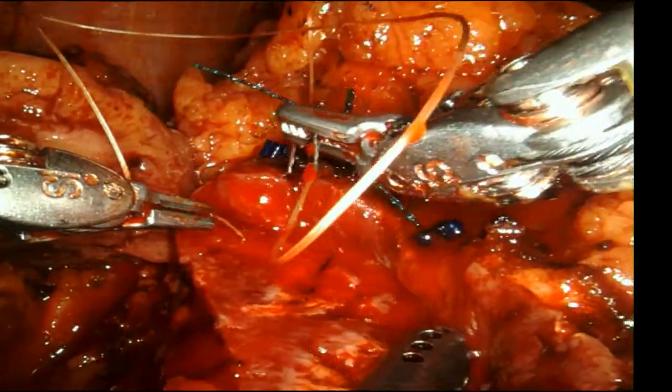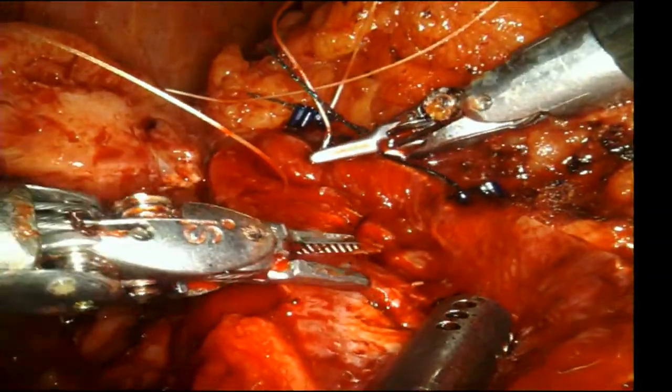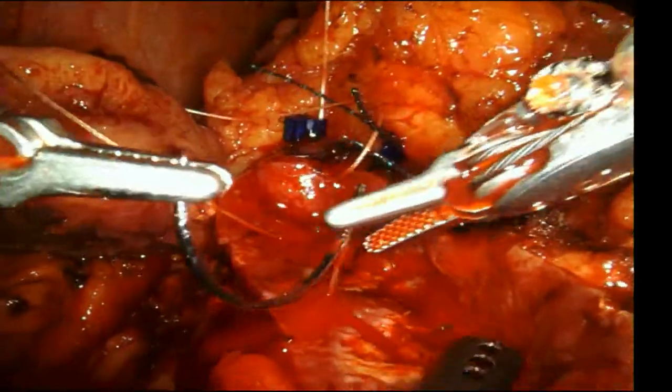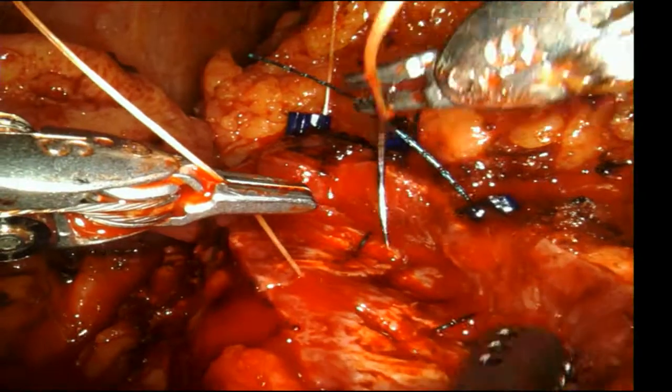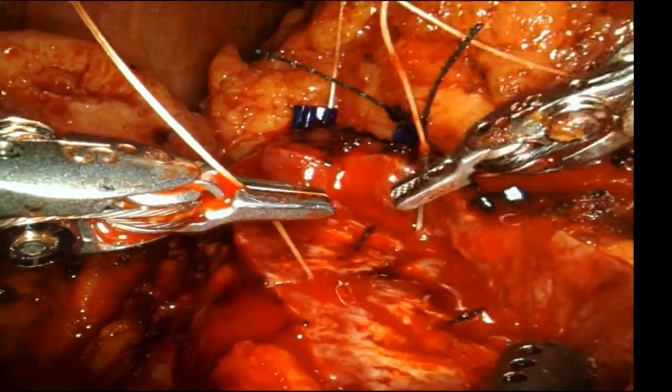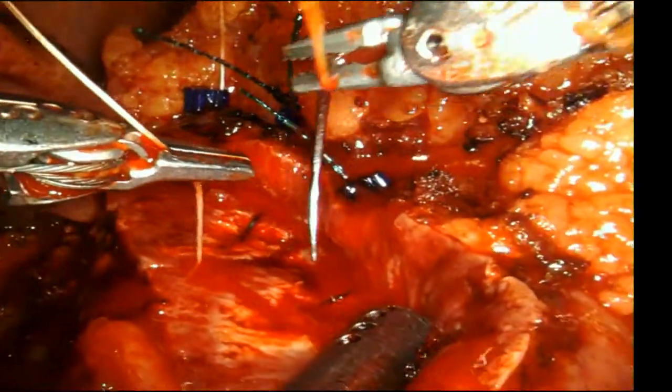So this is more bloody than usual. Usually that deep layer gets all the bleeders, but his kidney's a little bit soft here. You see how some of these stitches are pulling through. So that's my suspicion, that he's probably bleeding a little bit because some of these V-locks pulled through.